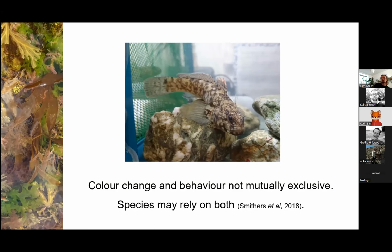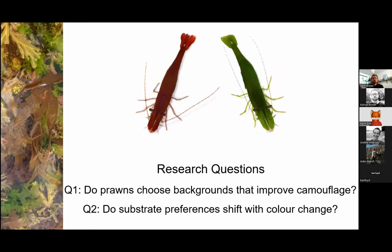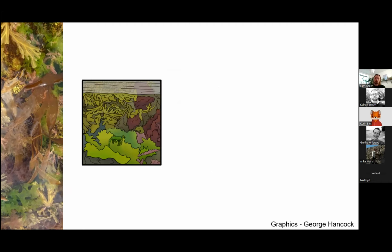So green and red prawns again. What I was interested in here was testing if these prawns actively chose seaweeds that match their coloration for better camouflage, and also how this works with color change. So we know the prawns can change color. What happens to behavior? Does behavior switch in line with an animal's appearance? And this is really important.